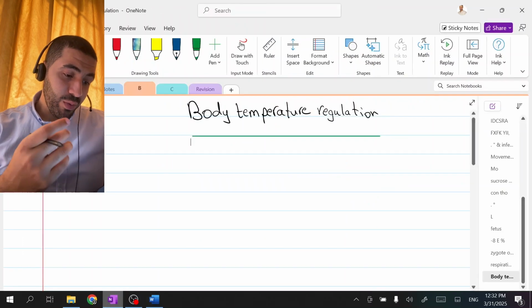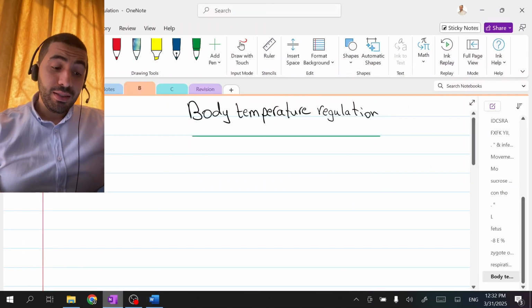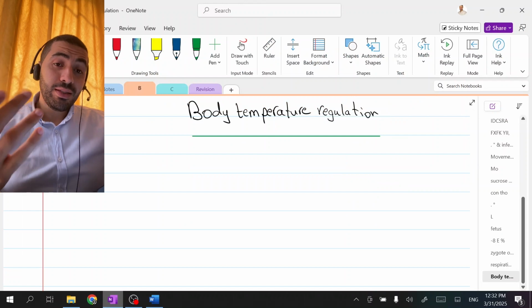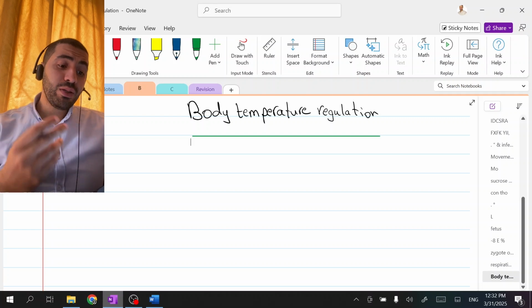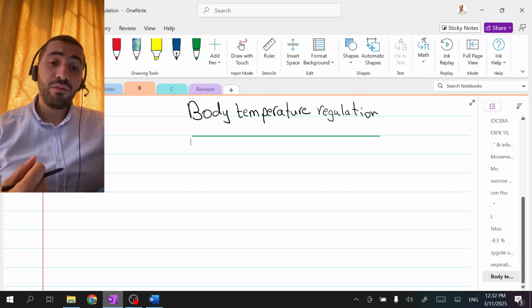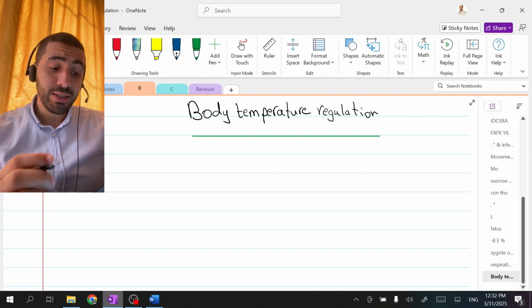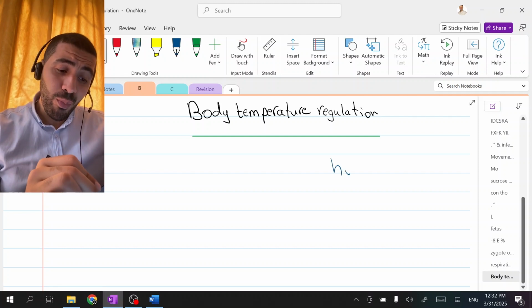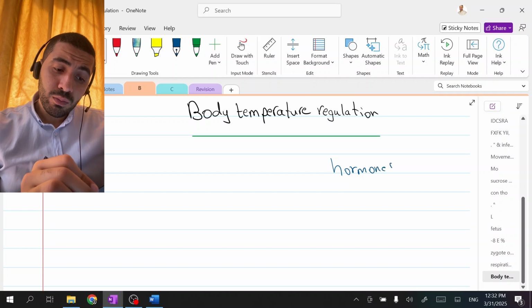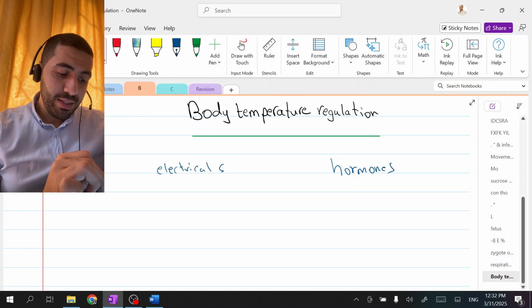What really came to my mind is body temperature regulation. Did you know that your body predicts if the weather is getting colder or hotter before it even takes place? This is happening because of two types of communication or coordination between cells over a far distance. It's either by the hormones or by the electrical signals.